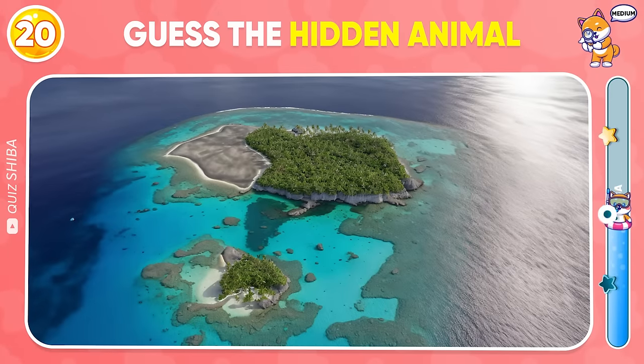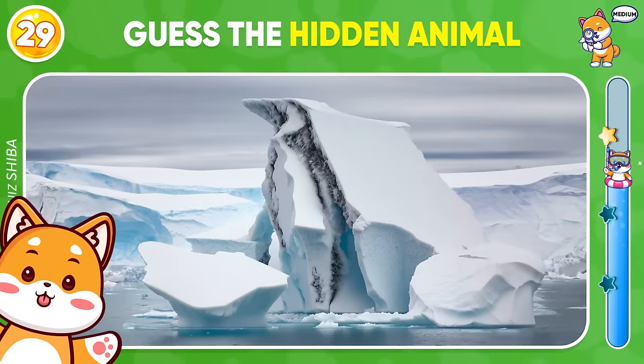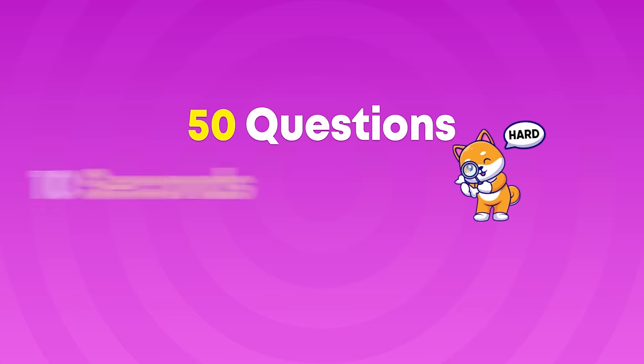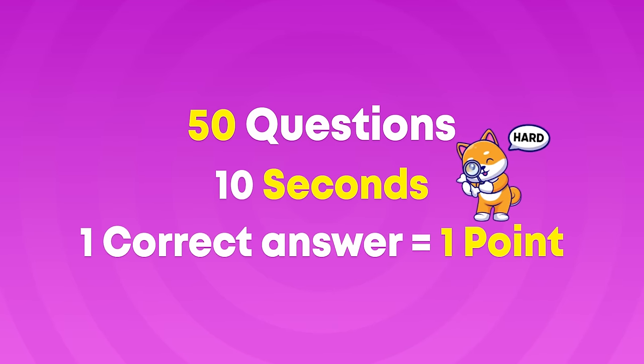Today, let's play an optical illusion challenge featuring our little friend Shiba in Guess the Hidden Animal by Illusion. We've got 50 questions with 3 levels, easy, medium, and hard. You'll have 10 seconds to respond to each. For each correct answer, you'll score 1 point.